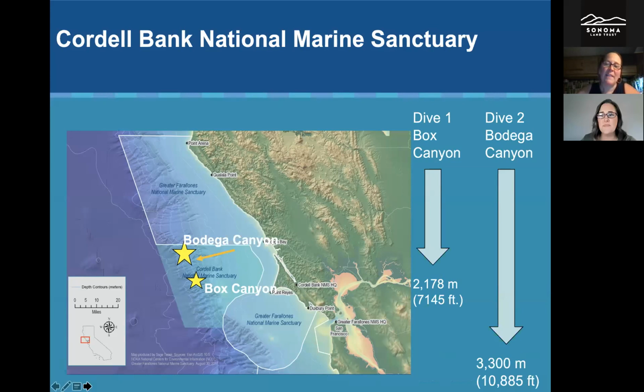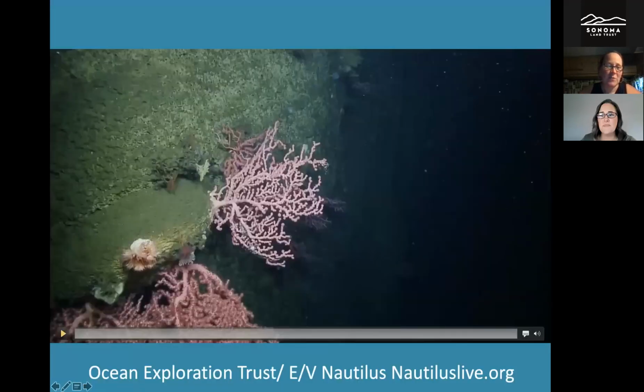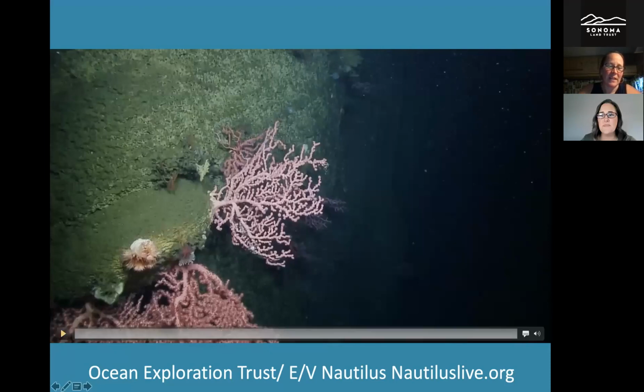And then Bodega Canyon. And we had never laid eyes on Bodega Canyon before. So it was a lot of excitement and anticipation to get to go into the canyon. And we did a pretty deep dive down to 10,000 feet in 2019 to get in and really see what is down there, right on the western edges of that. So here's a little video showing some highlights. This is from 2017, and these videos are also on the web. So if we're missing them now, we'll send a link in a follow-up to give you the links online.